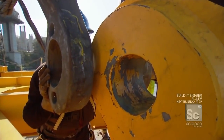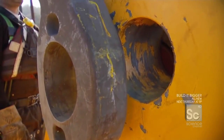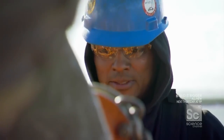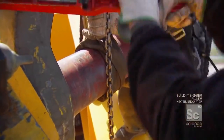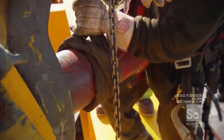To get the pin back through, the nearly one-ton shackle needs to line up within an eighth of an inch of the pad eye. How are we doing? We're getting close. You're almost there, looking good. Right there, it's right there. You got it? Yeah! Woo!